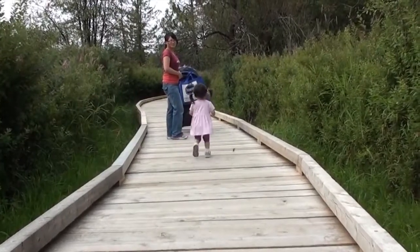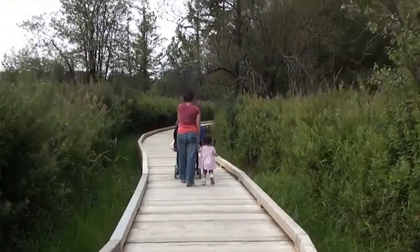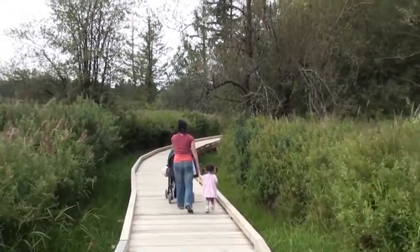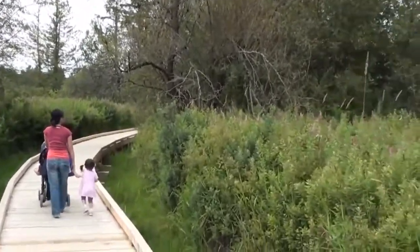Welcome to Deer Lake Park. This is in Burnaby, Vancouver, and we are on a path walking through Deer Lake Park. The lake is on the right, but we can't see it yet because there are too many trees.